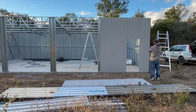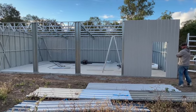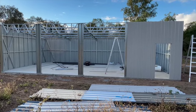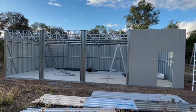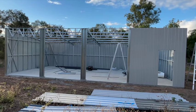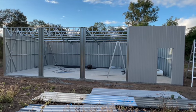End of the day, and this is where we were forced to stop because the tool that we're using, its battery died. So we'll charge it overnight and finish up that front wall tomorrow. And then this weekend, the roof will also get put on. I'd say that we had a very productive day here.